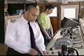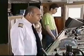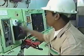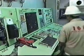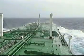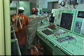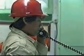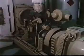The master instructs that the engines are put on standby. Standby engines. Yes, Captain, I understood. This keeps power available for any change of speed or position in relation to the wind. The engine room informs the master that the fire pumps are working and up to full pressure, and that the emergency pump and generator have been started too.